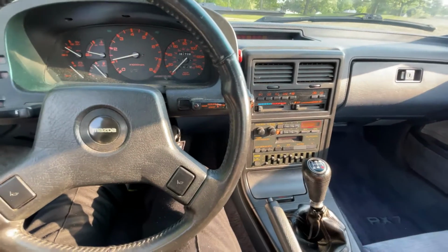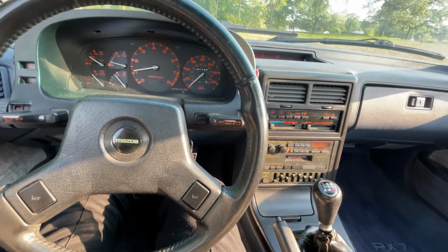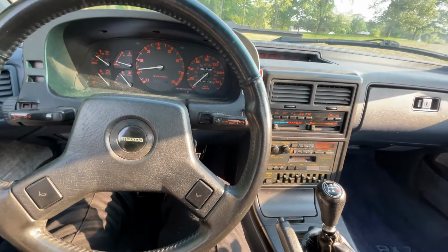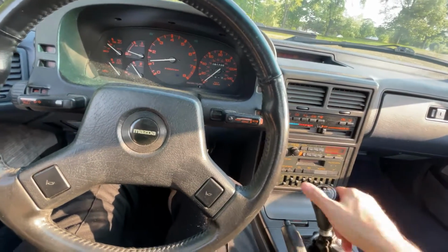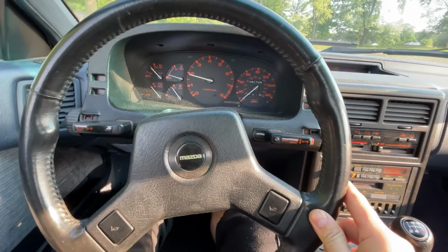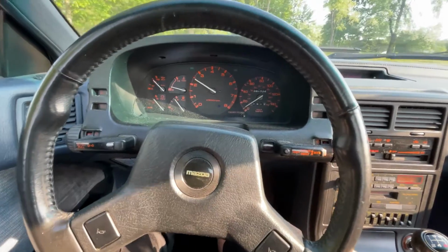So that's something that eventually we'll take a peek at, along with all the other maintenance things like the brakes and the suspension. We'll take a peek at the transmission as well. But again, it's very drivable. It reminds me a lot of my first car, which is super cool.